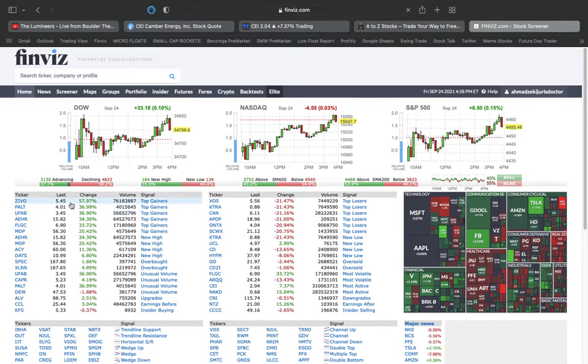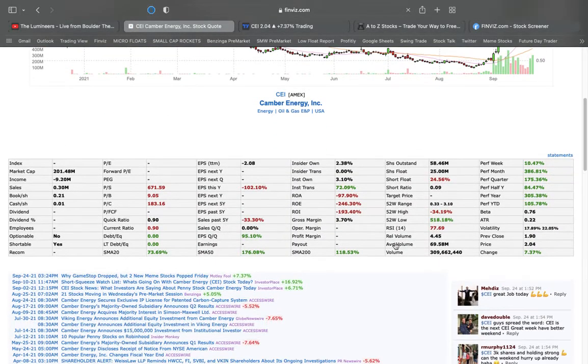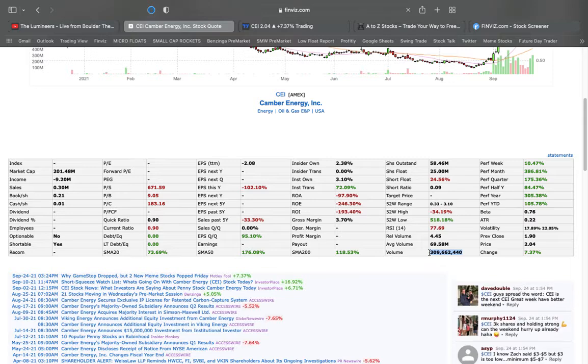So right off the bat, I see three that could potentially be candidates. Now, I'm not just going to look at them and trade them, right? I'm looking at price. I'm also looking at the shares float, the publicly traded shares that are available. In this case, it's 25 million. I technically like to trade low float, micro float stocks, less than 10 million. But if it's a good opportunity, a good setup, I can go up to 50 million, because those stocks will still move with good volume. That's the other thing. You've got to have good volume. In this case, CEI, for example, traded 309 million shares today.